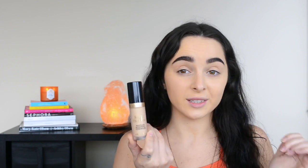I got the new Too Faced Born This Way Multi-Use Sculpting Concealer, but I have a feeling that I got it in the shade that my foundation shade should be. I don't think it's light enough, but I want to try it anyways. Obviously, I got to test it out. I got it in the shade Vanilla.